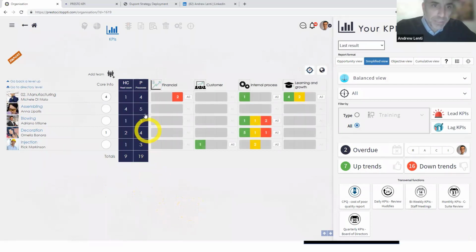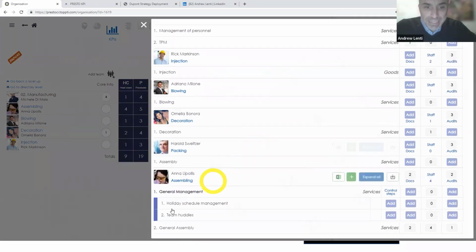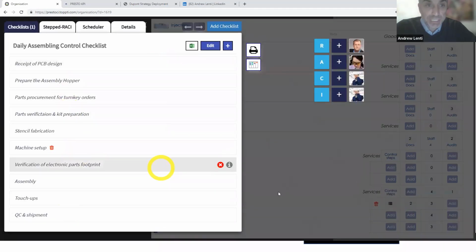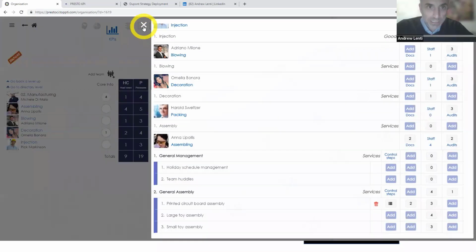I'm not going to go too much into it today, but this process catalog is very easy. You open it up and you can go straight to each team and create processes very easily just by adding them, or uploading processes, macros, micros directly from CSV files or whatnot. And then you can start building checklists within those processes. As you can see here, we have a checklist that supports the daily assembling control checklist. There's a bunch of other things you can do. Not going to go into it today, but if you're interested in this topic, reach out to us. We'll be happy to get someone to do a demo for you and discuss with you if it works.